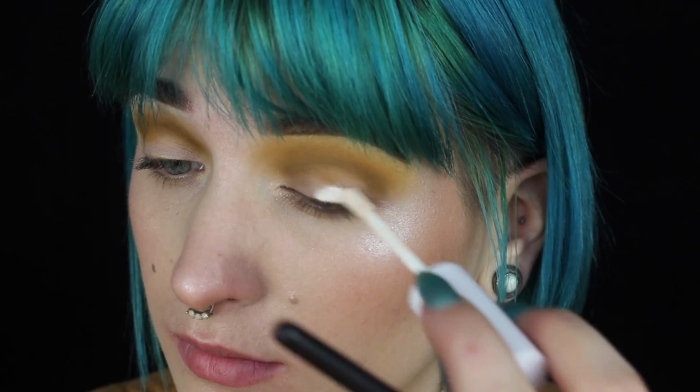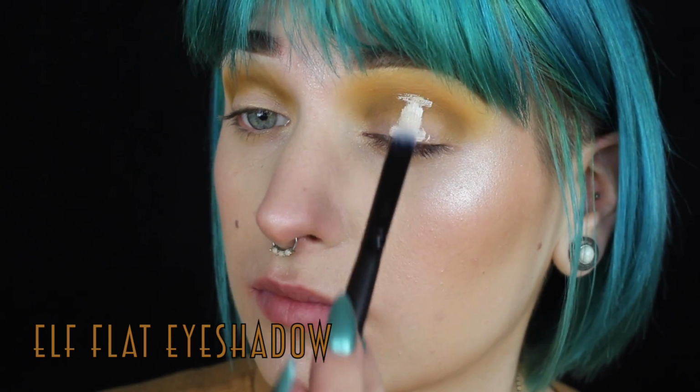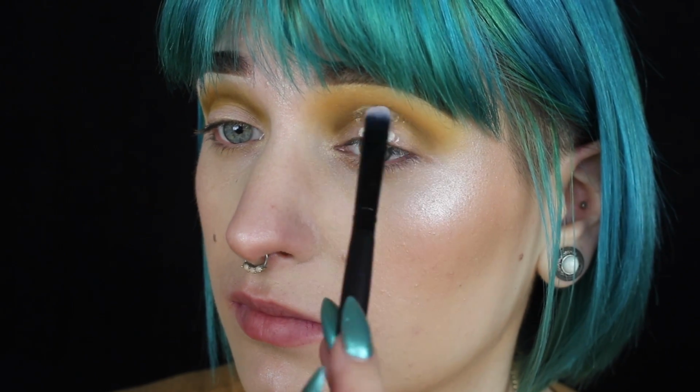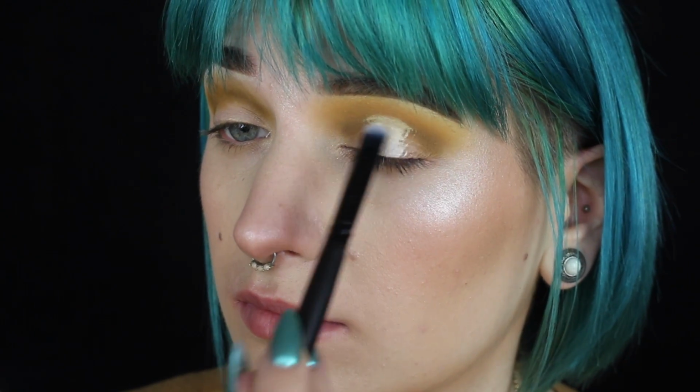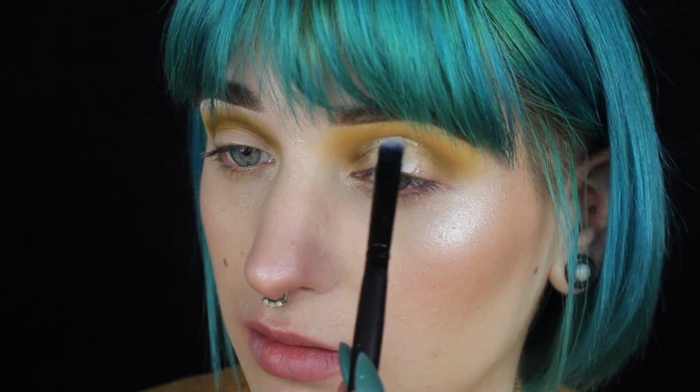And then we're going to be doing a halo cut crease, so I'm just popping some of that concealer right in the center of my eye and beginning to make that little cut right in the center of the lid. Just taking my time to form this however I want, and really you don't have to do a cut crease, you could just do a regular halo, but I wanted to be extra.